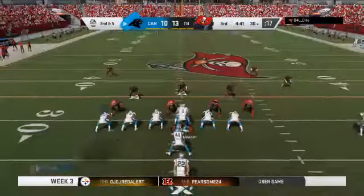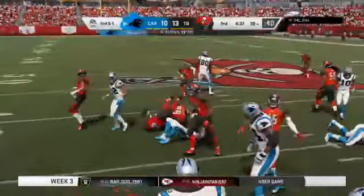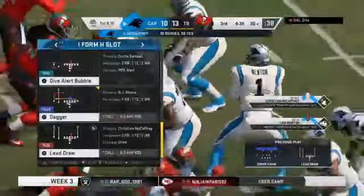Ball on a 30. They'll come up with a 2nd and 5. Draw play as Newton gives to McCaffrey. 6 yards the pickup, and that's a first down.